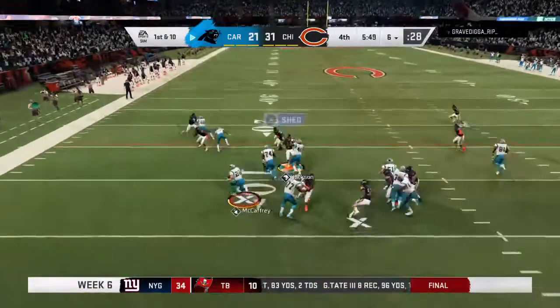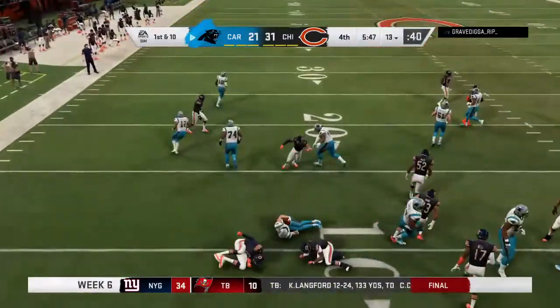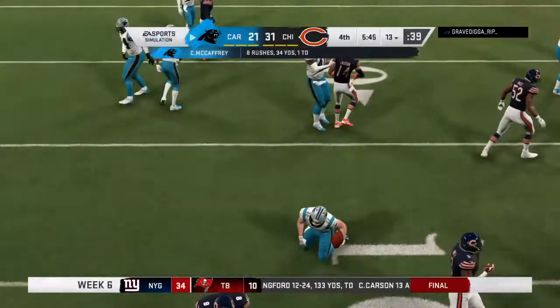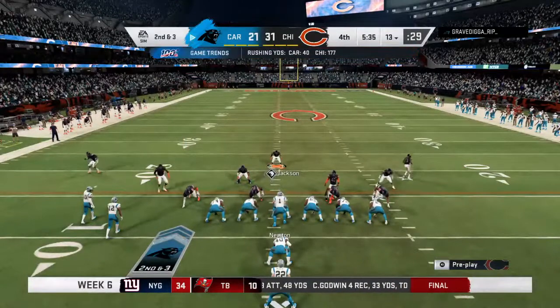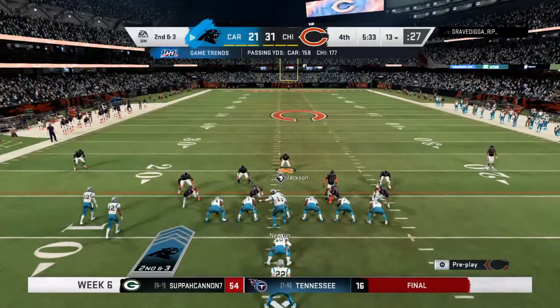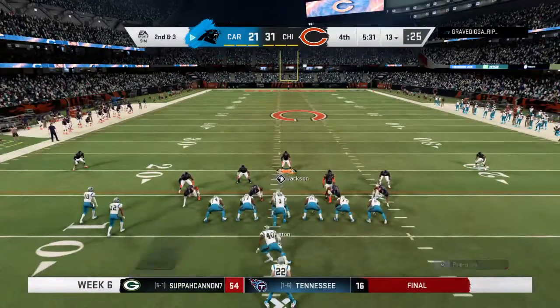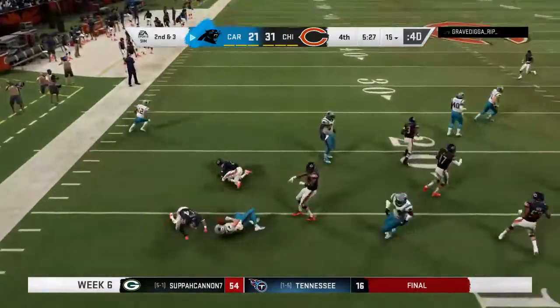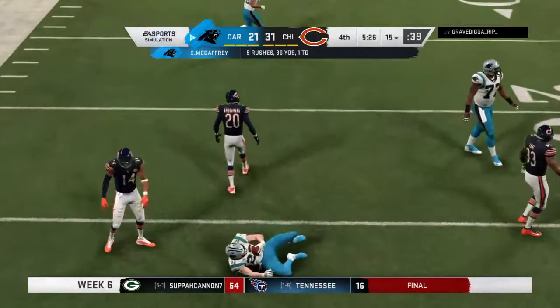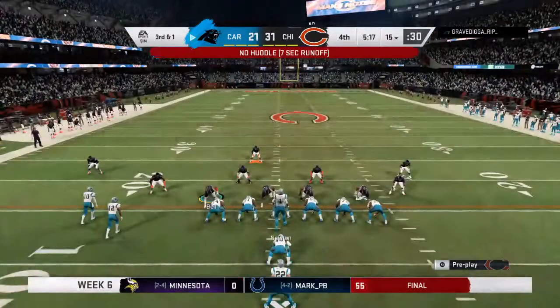They start on the ground with McCaffrey. And he'll take this one up to about the 13. It's a 7-yard carry to set them up with a 2nd and 3. Again, they run. Again, it's McCaffrey. And just not a ton of room to work with. He'll get it to the 15 for a gain of 2.